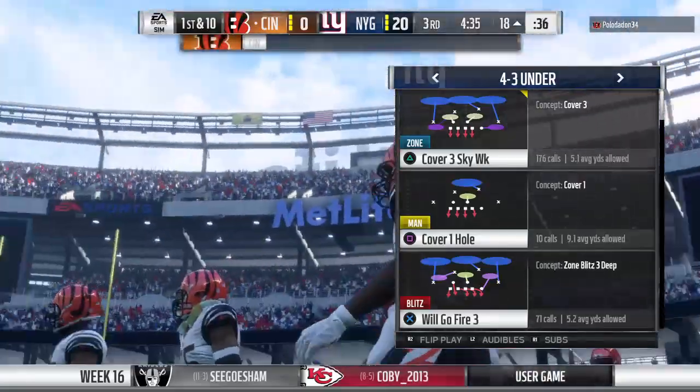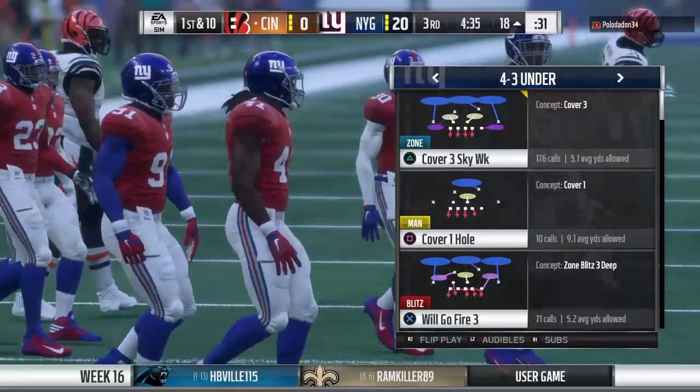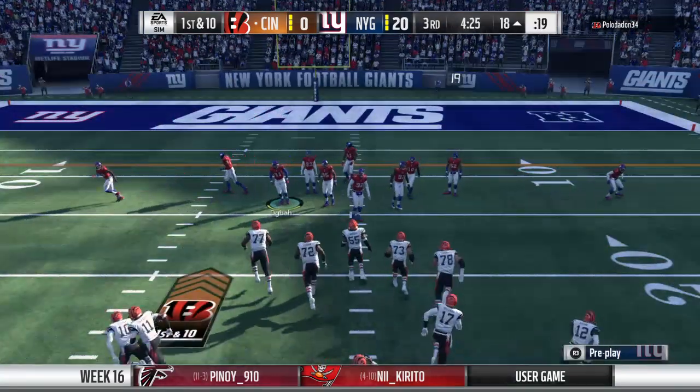We use the word relentless a lot with guys who are aggressive on the field. In this case, it really fits, doesn't it? How about his ability to break tackles and his feet never stop moving? So here we go, 1st and 10 now.